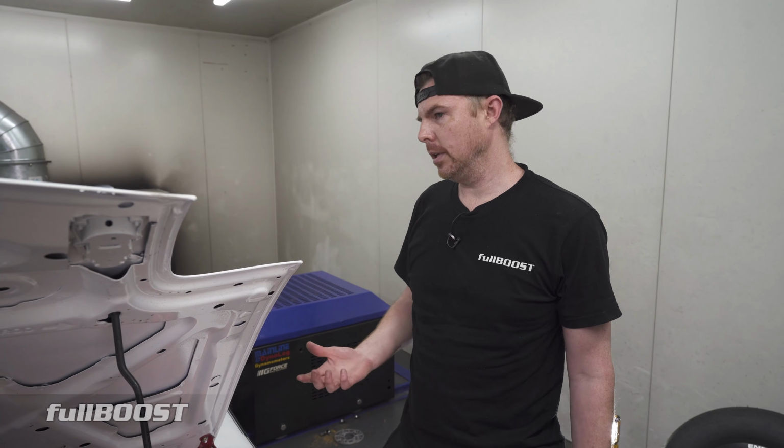But all that just means is that we just don't turn it as hard. There's no reason to turn it to like 9,500 RPM if it's not making as much power.